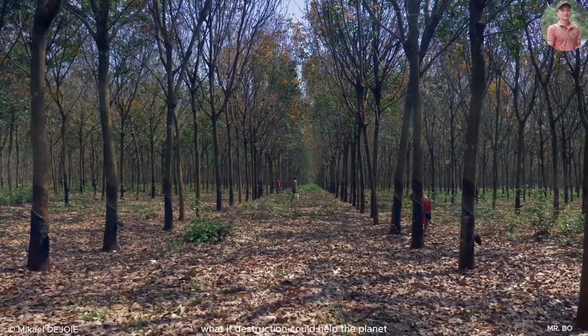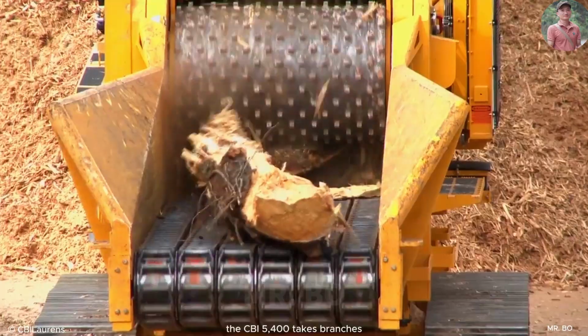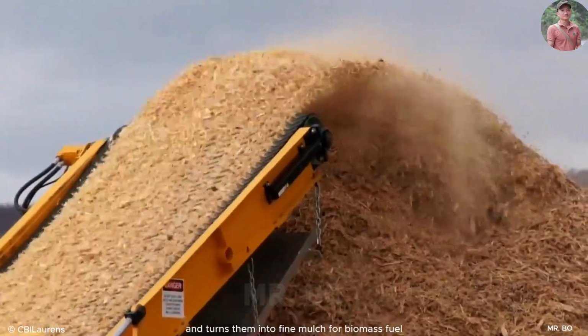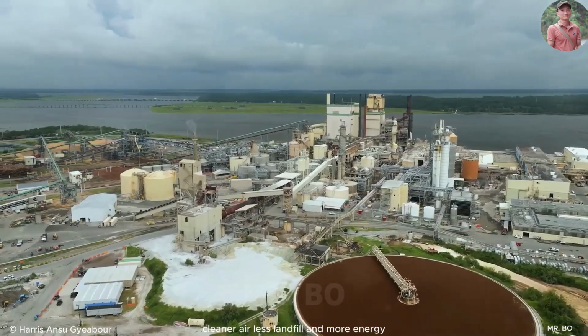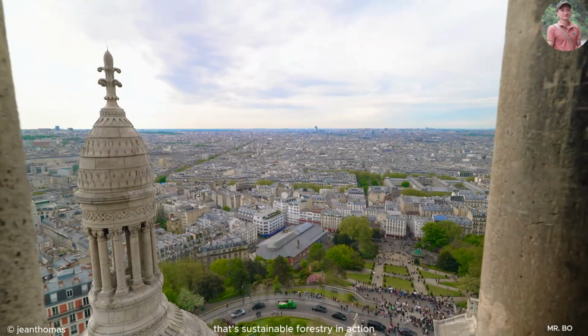What if destruction could help the planet? The CBI 5400 takes branches, stumps, and scrap wood and turns them into fine mulch for biomass fuel. Powered by a heavy-duty rotor and high-impact hammers, it chews through wood waste at lightning speed. Cleaner air, less landfill, and more energy. That's sustainable forestry in action.